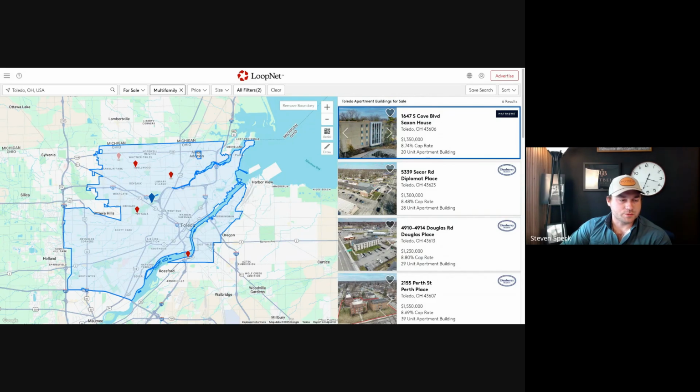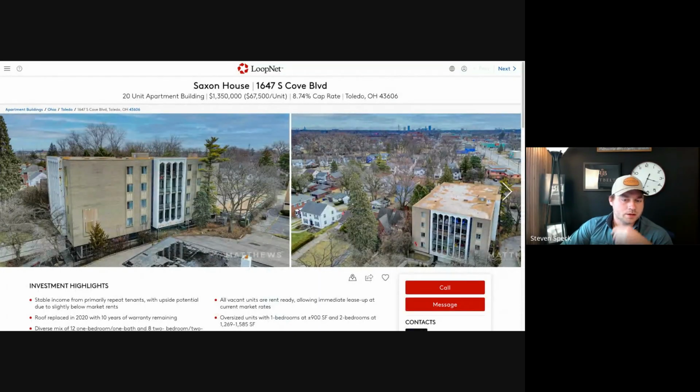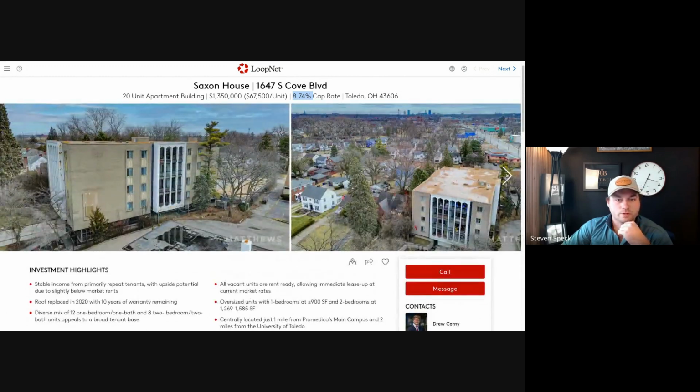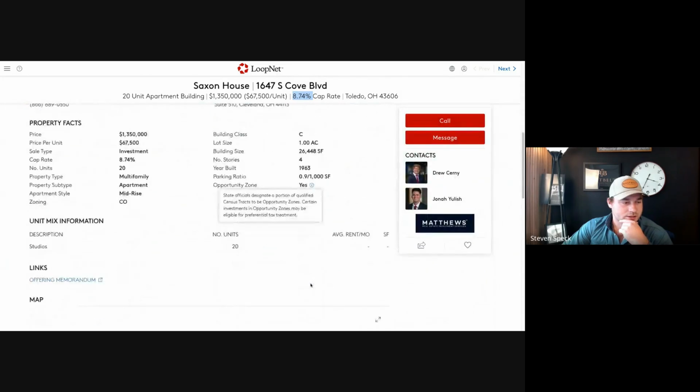deal from, and I got to switch the screen again. Here we go. Let's take a look at this deal. This is from Matthews. They say it's an 8.75 cap. Cap rate is just if you paid 100% cash for the property, that's what you get. You look down here, it'll tell you investment highlights, so on and so forth. You can scroll through, and they might have a couple pictures. They give you, here's the subject property, here's all the things around it.